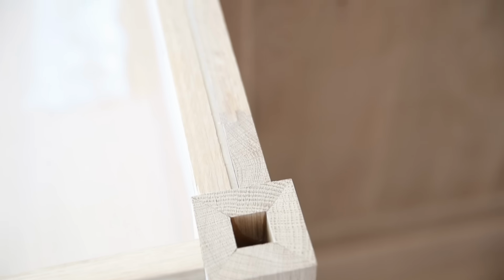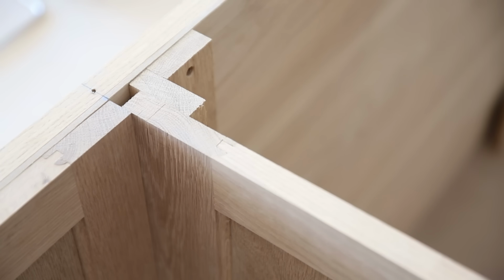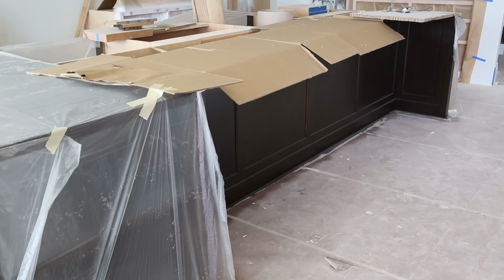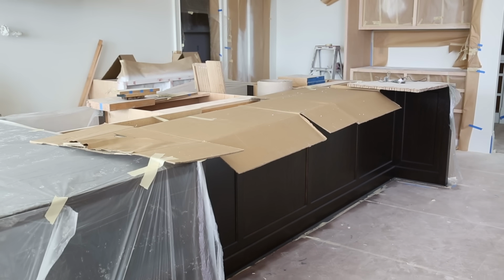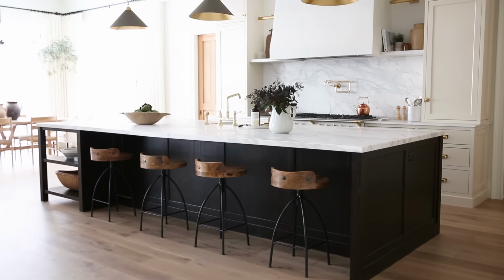Well, we got into the space, they put the island in, and I just knew in my gut that it wasn't right. We needed something that felt different, a little bit more saturated. We went back and found the perfect stain that was a dark brown, a rich tone that didn't pull too warm or too black.